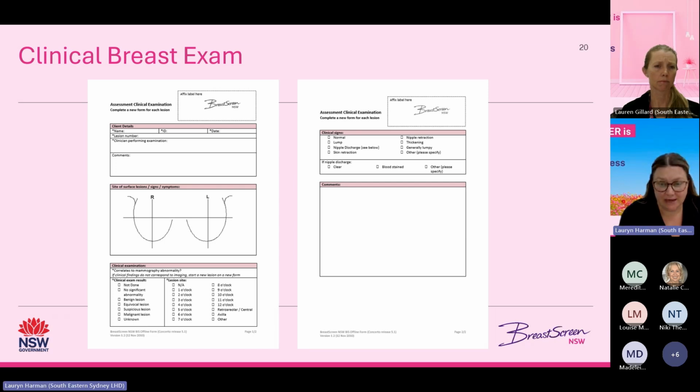After visually examining the breasts and the nipples, the client is then asked to lie down so that the breast tissue flattens over the chest wall. The area is then palpated, and this area includes the middle of the chest into the armpit, upwards towards the collarbone, and up into the axilla. Findings on palpation can include breast lumps, which indicates their size and their shape and whether they move within the tissue, any hardening or thickening of the breast tissue, or any tenderness or pain.